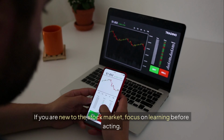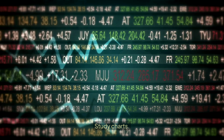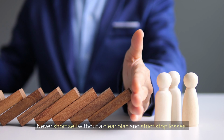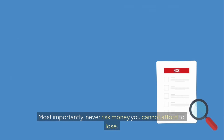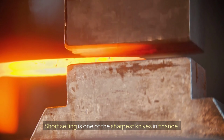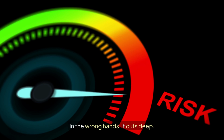If you are new to the stock market, focus on learning before acting. Study charts. Understand business fundamentals. Learn how emotions move prices. Never short sell without a clear plan and strict stop losses. Most importantly, never risk money you cannot afford to lose. The stock market rewards patience, discipline, and education. Short selling is one of the sharpest knives in finance. In the right hands, it cuts cleanly. In the wrong hands, it cuts deep.